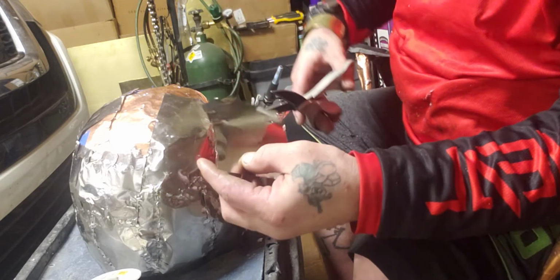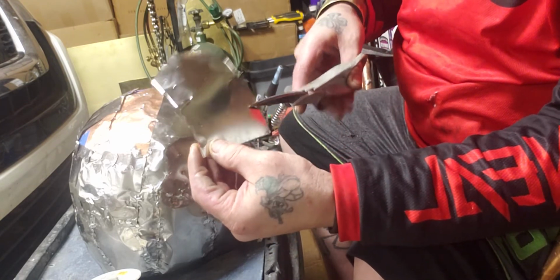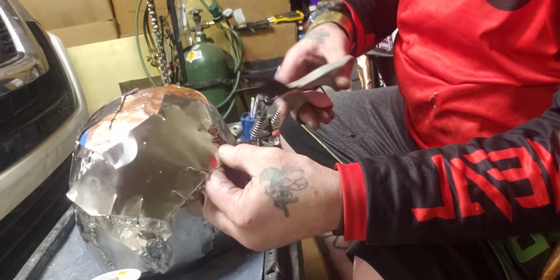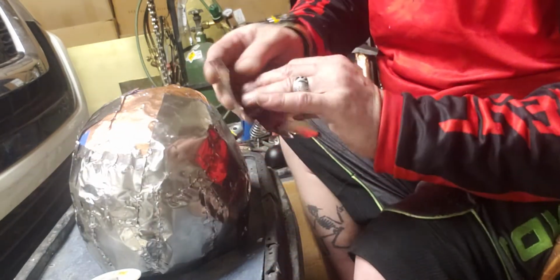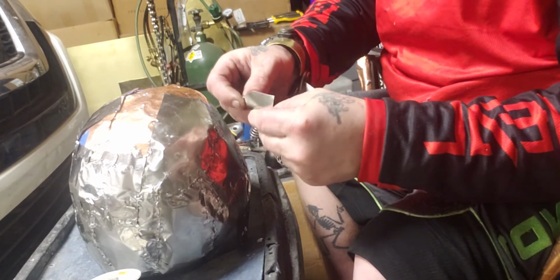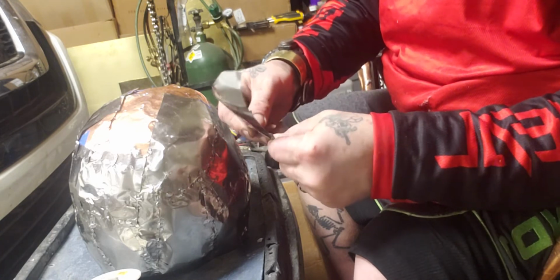like that. And then wherever it curves, it's going to need a bend. So you're going to have to cut it so it bends better and then forms to the helmet. And then I'll take it and I'll kind of round these edges so I get the edges closer to the helmet so I can solder it.